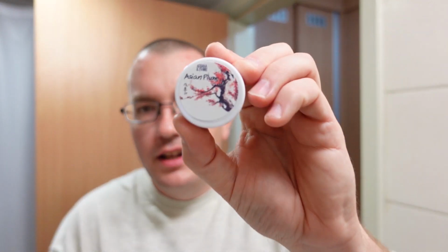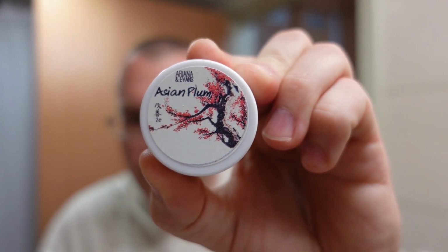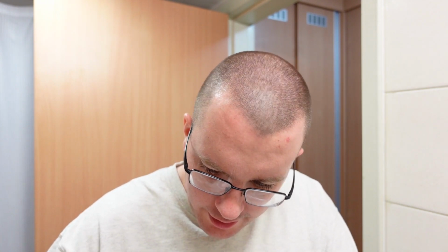The significance of this soap is that this is the soap that put Ariana and Evans on the map. This is among their top 5 best sellers and has been for a very long time. And Peter Charkalis is quite proud of this, and based on the scent, I can understand why. So that's going to be the soap we're going to use today. $3.60 for a sample at Maggard, by the way, for whatever that's worth, the price right there.